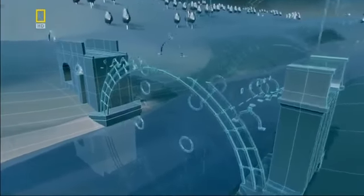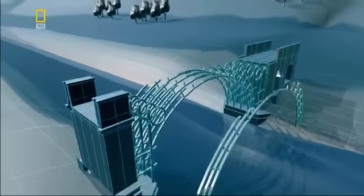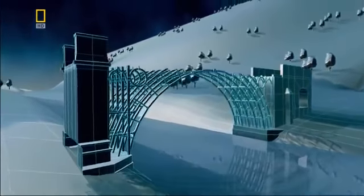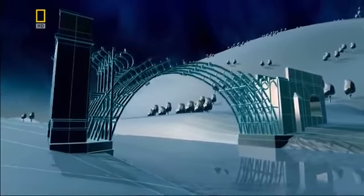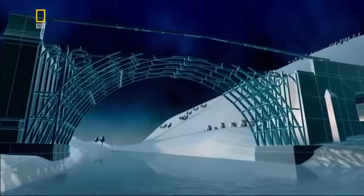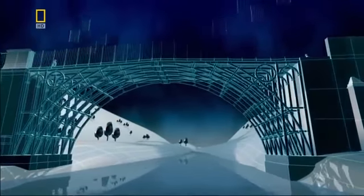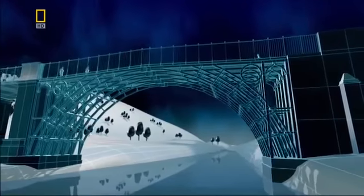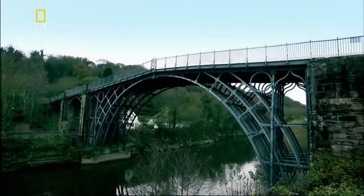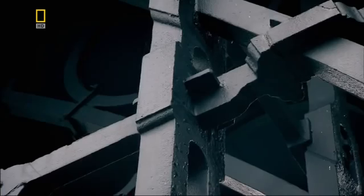It's constructed from 1,700 precast sections of iron. 5 semicircular ribs form the bridge's 30-meter-long central arch. Because the structure is comprised of an iron lattice work rather than solid stone, the bridge weighs in at just 380 tons. They name it Iron Bridge. Surprisingly, it has the look of something made from wood.